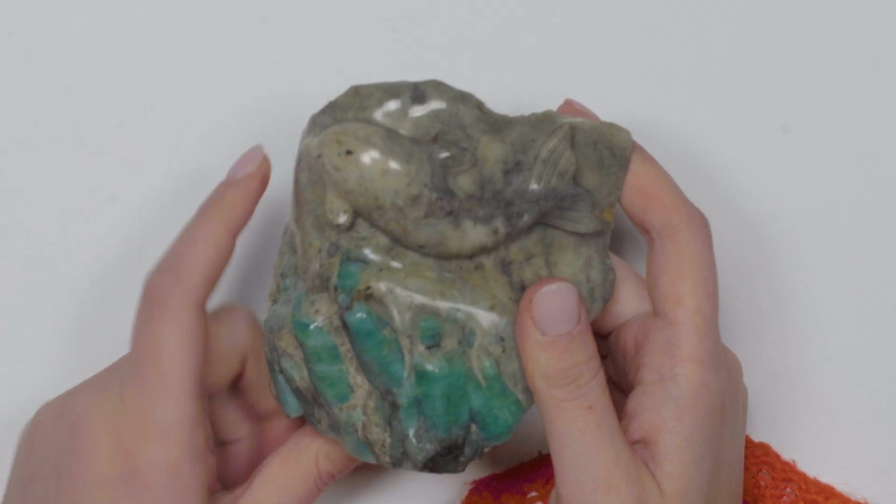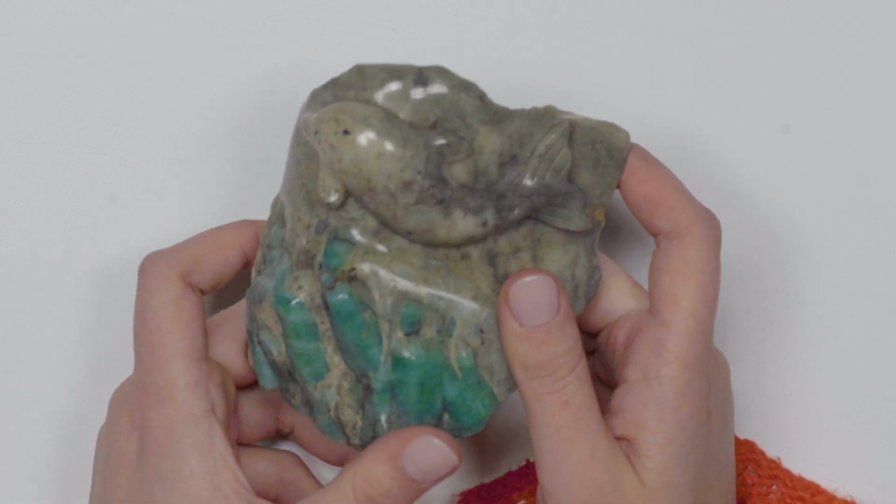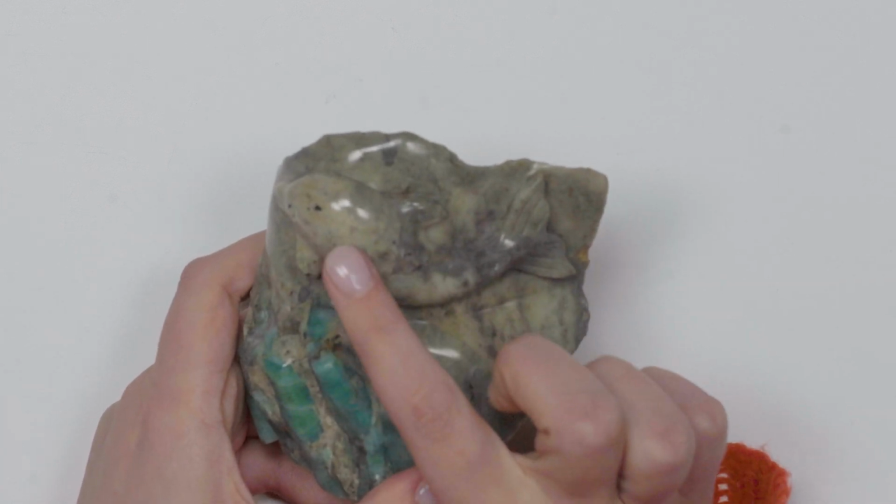So something to think about hardstone carving, the average hardness of steel is about a 6.5 on the Mohs scale. So when you are starting to carve material like corundum, which ruby is corundum, sapphire is corundum, corundum is about a 9 on the Mohs scale. So when you are carving material that is literally harder than steel, you've got some heavy duty tools. I mean, you're not just using a nail that you found on the side of the road.